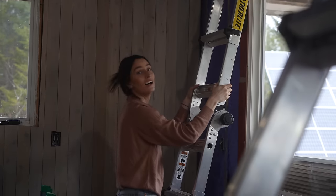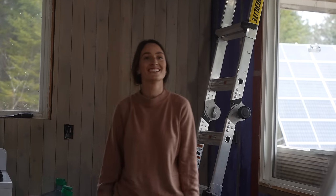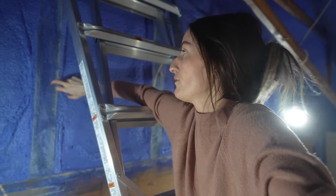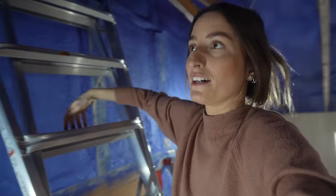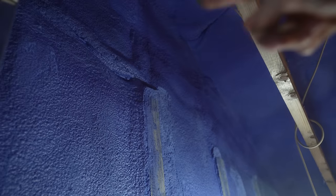Which one do we have? We have two. All right, let's hope we set those up nice. Okay, so as you can see, these 2x4s, they don't go all the way up to the roof. And that's because the old owners strapped to the trusses where we're going to be exposing the trusses. So we have to add in extra 2x4s to go all the way up to continue the wall, I guess, right?